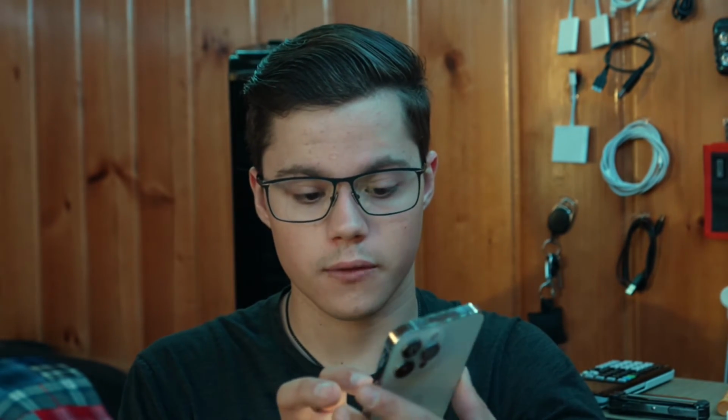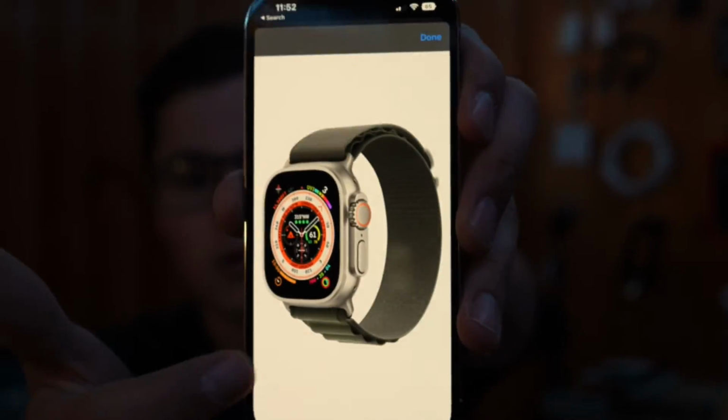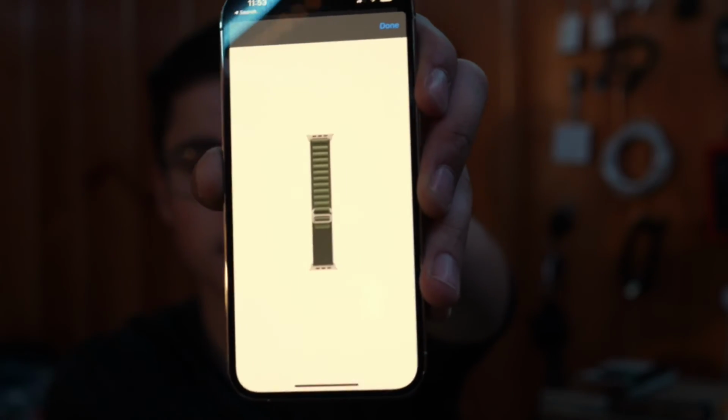If you want to see what this watch looks like, here is a lovely image for your viewing pleasure. This is the Apple Watch Ultra. It's much more rugged, much more sturdy looking, and yeah, starts at $799, one price, multiple designs. They all come with cellular and the like.